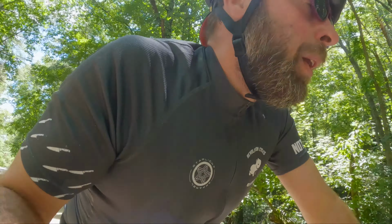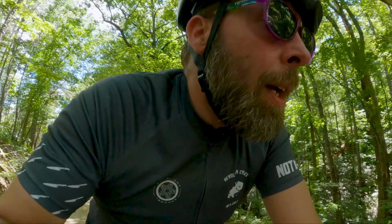I have a video that I'll link up in the corner here to my old Highway 105, where we go over the ridge on the other side of the Linville Gorge, so the west side. This is the east side of the Linville Gorge, so it's kind of new to me, and I've been wanting to try this road for a while. Kind of glad I get to do it today.